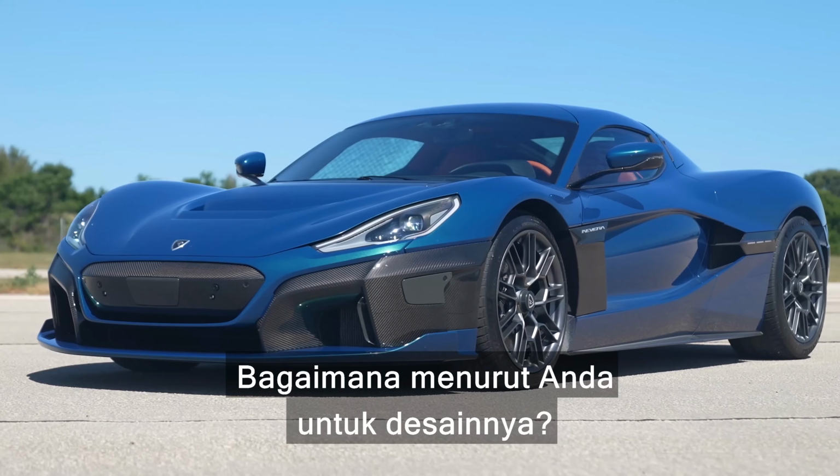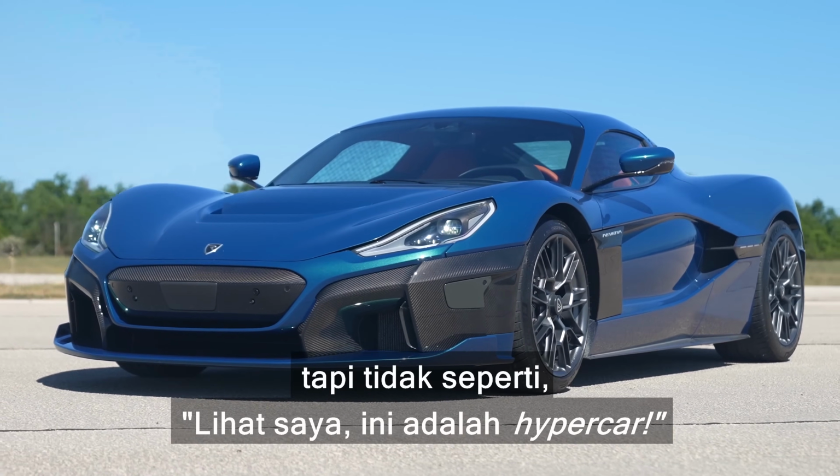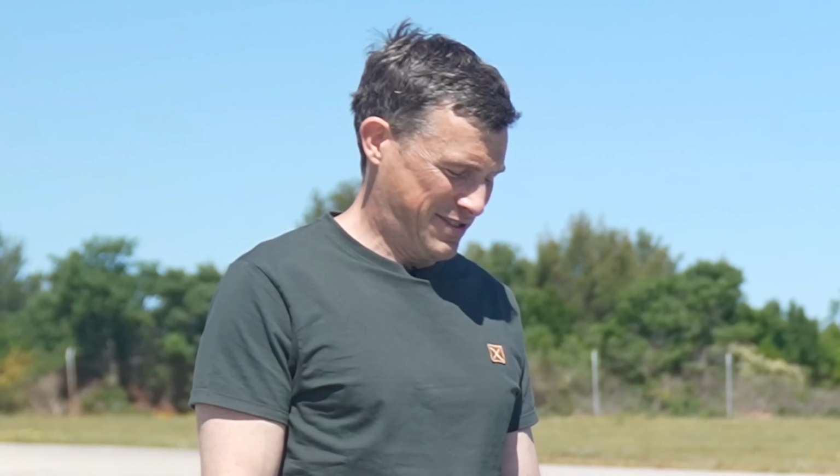They are bespoke. What do you reckon to the design? I like it. It looks expensive, it looks unique, it looks special, but it's not like, look at me, I'm a hypercar. It doesn't do that. It's more restrained. Yeah, it's nice.